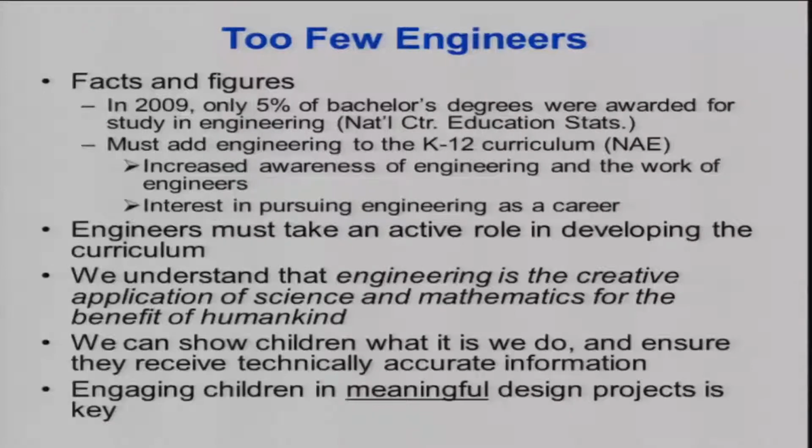Okay, so why do we have too few engineers? We have too few engineers because too few people are graduating with degrees in engineering. The recent number I found was about 5% of bachelor's degrees are awarded for study in engineering. Now, it's really not that surprising that only 5% of young people are choosing to study engineering when you find out from the NAE that less than 1% of students are exposed to engineering in their K-12 curriculum.